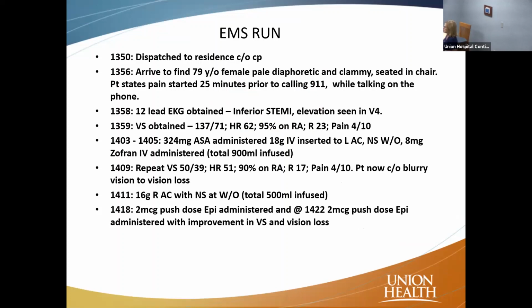13:58, a 12 lead was obtained, an inferior STEMI with elevation in V4. 13:59, vital signs obtained, 137/71, heart rate 62, 95% on room air, respirations 23, pain 4 out of 10.